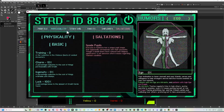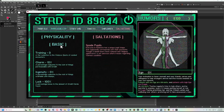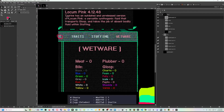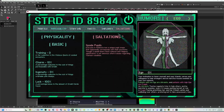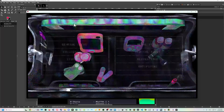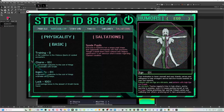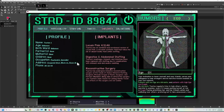Physicality traits and plants. None of that seems to line up, which is fine. I don't think it matters. But yeah, this is very clearly Serena's body record. Her body record ID has not changed. We should probably make a note of her current body record ID, to see if that ever shows up anywhere. Also, her phone number. She lives in block 11, room 18.81. That's not the same number.